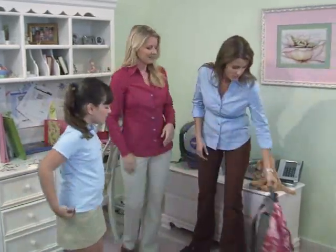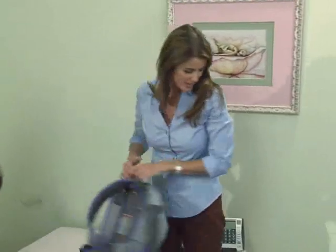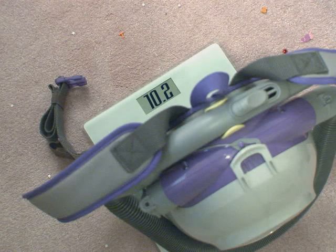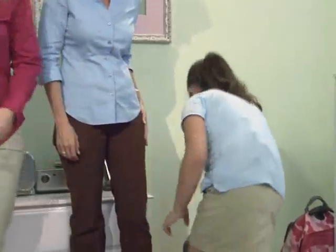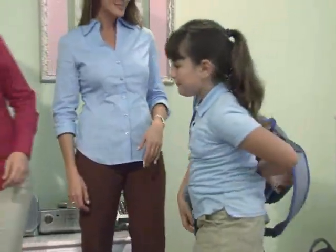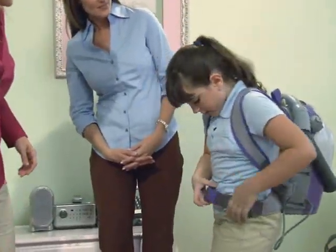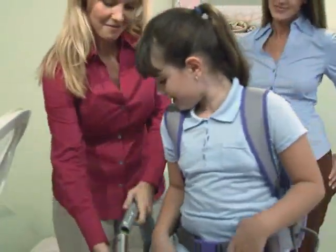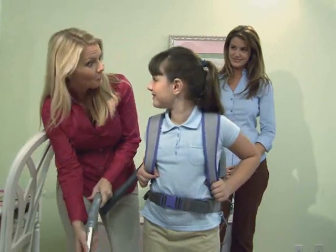All right. Well, you know what? This 6th grader's backpack weighs over 20 pounds. Now, the GoClean weighs just about 10 pounds. That's less than a typical 6th grader school backpack. Here, try it on. Doesn't that feel lighter? Yeah. Okay, do the belt. Good job. All right, come here. I'm going to show you something. Ready? All right. Now, go clean your room.